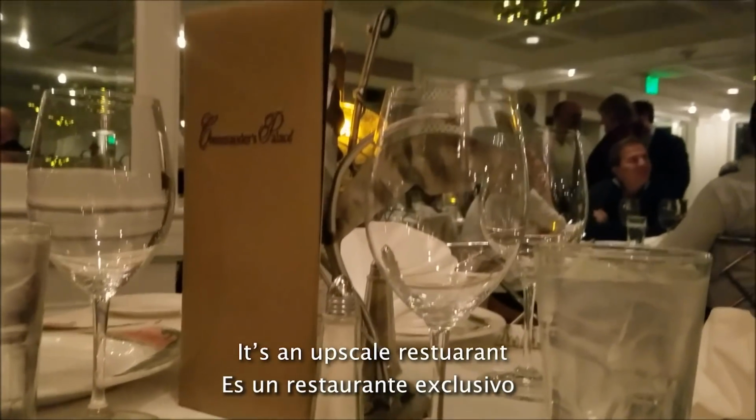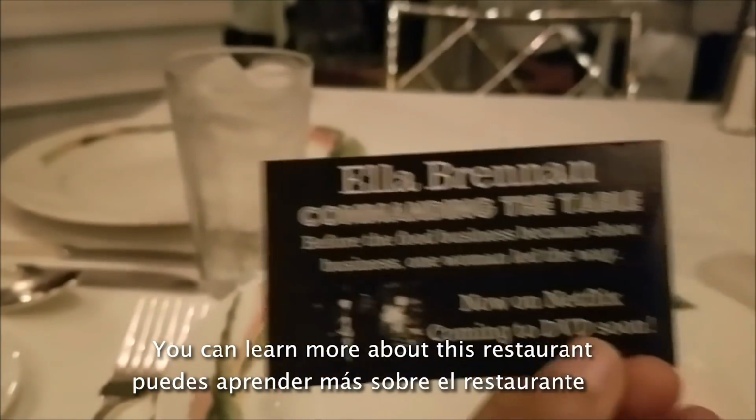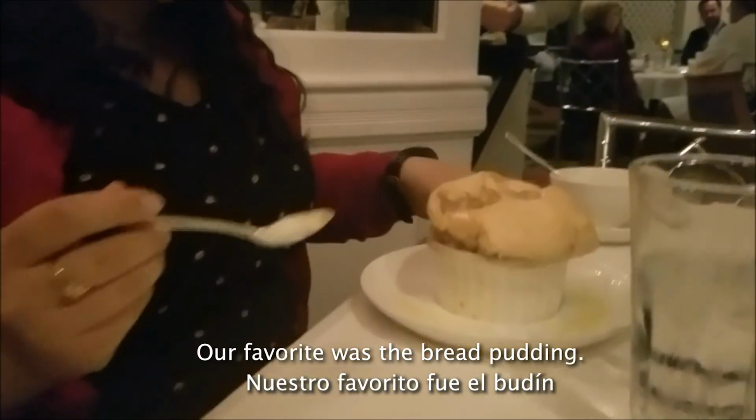It's an upscale restaurant, perfect for a special occasion. It was founded by a woman named Ella Brennan. You can learn more about this restaurant and her story on Netflix. All the meals served were so delicious. Our favorite was the bread pudding.